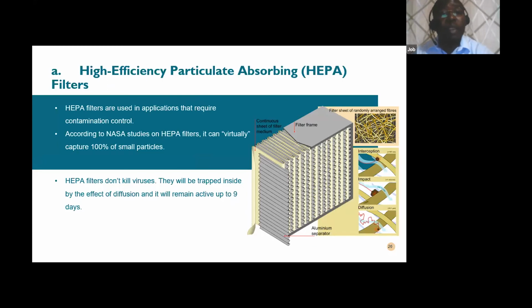Small particles like coronavirus, that is almost 0.1 micrometers, can be captured by HEPA filters. HEPA filters don't kill viruses. They trap them inside by the effect of diffusion.